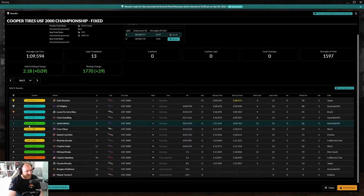Let's see if there's anyone close. So that guy, for instance, he will gain at the end of the season. However, if he gets to 4.00, he will immediately get upgraded to the next license. And the same with 1.0, you'll immediately be downgraded to the next license, irrespective of where you are in the season. Seasons run for about 15 weeks. Just so you know, this is week 3 of the season for this race.